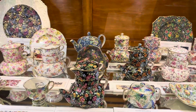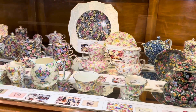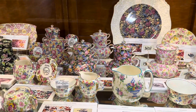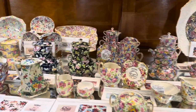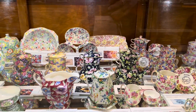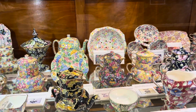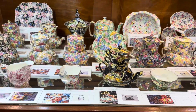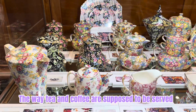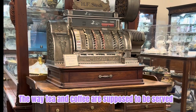So adorable. I would love to hear about your teapots, about your china, about your silverware, about your silver. Hit me in the comments below. Did you have a piece growing up that you wish you got from mom, or you did get from mom? I would love to hear about it, and we can exchange tales. And these are just so cute. Oh my goodness. Yes, now I want to have a tea party.